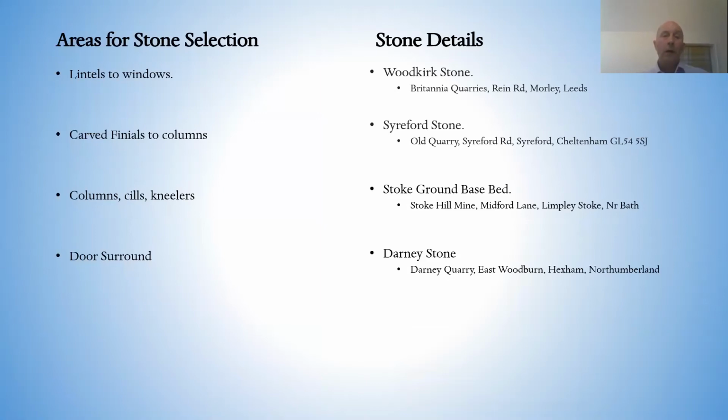So, stonework. Building like this, you'd think it'd all be the same stone, but no. We selected 4 different stones across the elevations. For the lintels, we used a Woodcock Stone, which is Yorkshire stone. For the carved finials to the columns, we used a Scaffold stone from Cheltenham. And columns, sills and kneelers, we used Stoke Ground base bed, which is another limestone. And then the door surround on Leg Lane was a Darney stone from Northumberland.